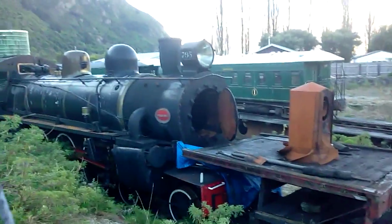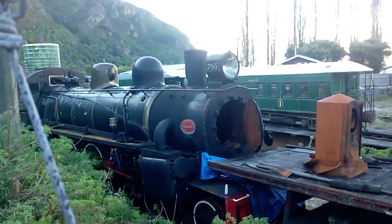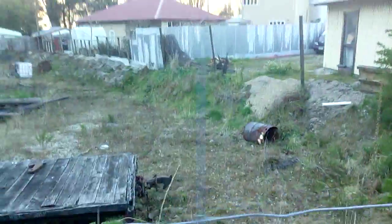Oh, that's not very good. Smoke box door open. No cap on the top. Yeah, things will just deteriorate.